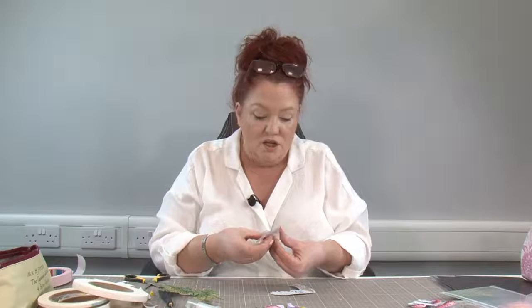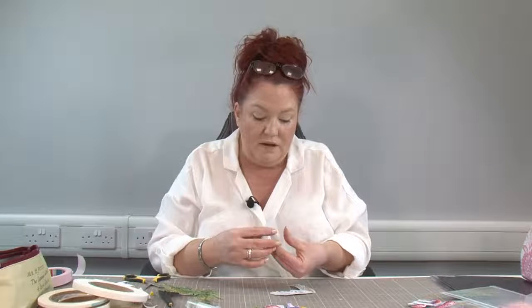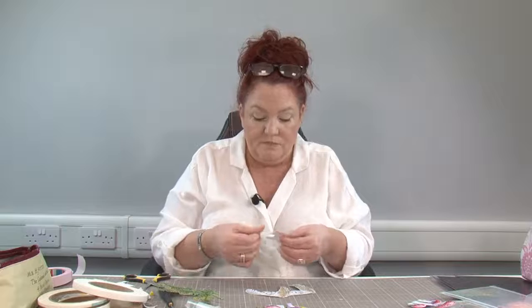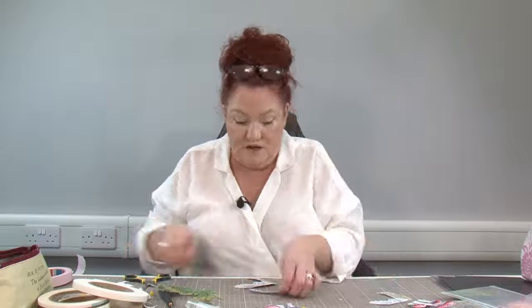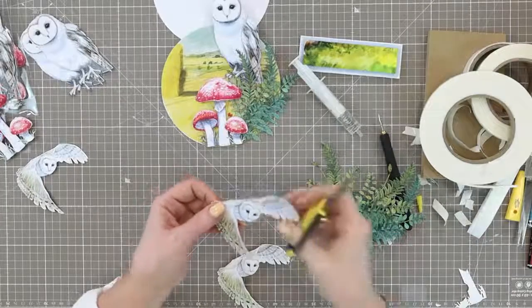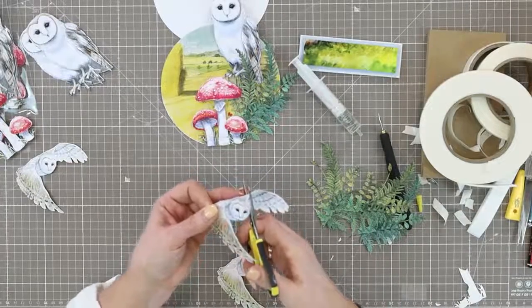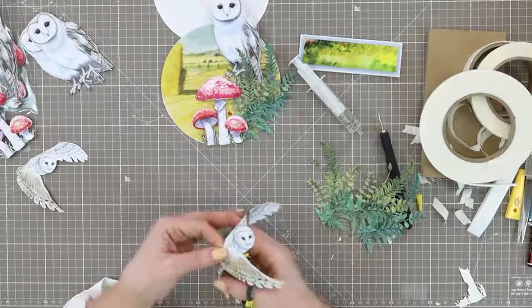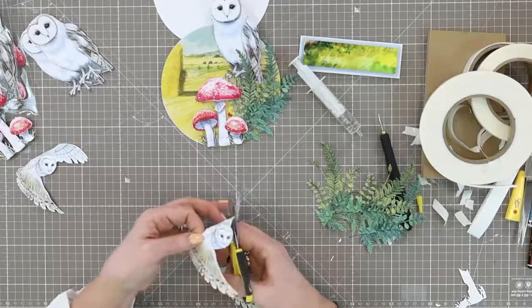And again, super quick, I'm just going to snip away a few of the pieces to decoupage our lovely Oscar. And I think I'm just going to do his face. So glasses on again, snip away this wing at the back, like so. So that's a really easy one.